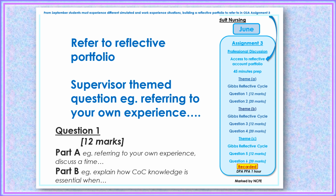So safeguarding was required. There was a duty of candour where you had to apologise. If you don't know what duty of candour is, you need to look that up. That's a second year thing. You need to explain how it's dealt with, what's the disciplinary action, how is it handled. Part B, then you've got the explain how the code of conduct knowledge is essential when, and then you'll get this theme. So they need to have, in the second year, be building this portfolio that is well organised so they can refer to bits when they're asked questions.